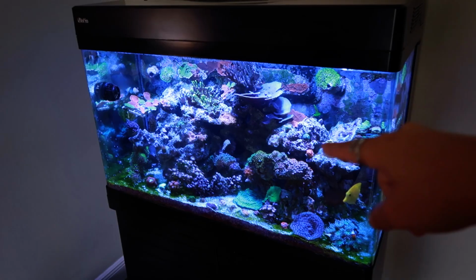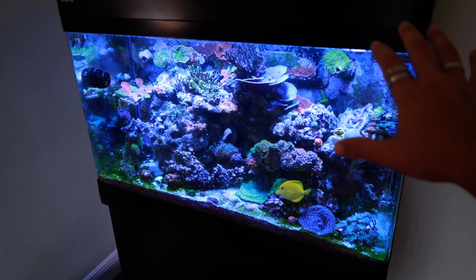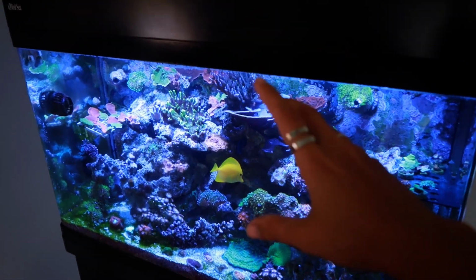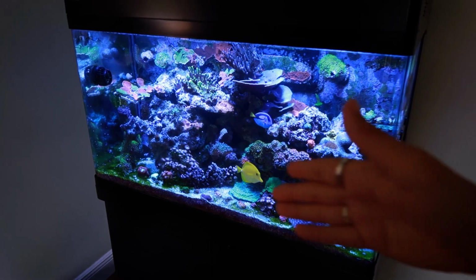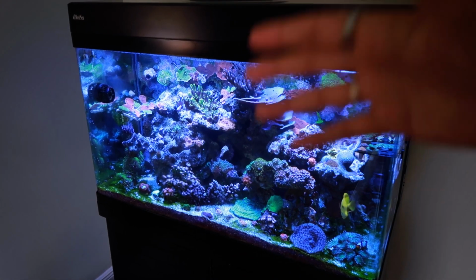Before we get into the test results, let's see what's going on in the tank. The Red Sea Max 250 is what we did the ICP test on, just to get a full workup and see what is going on in this tank. Really, the only serious issue that I have still is the cyano. I've slowly been taking out a little bit of the sand because I feel like my deep sand bed is also another issue for nutrient buildup and stuff like that.